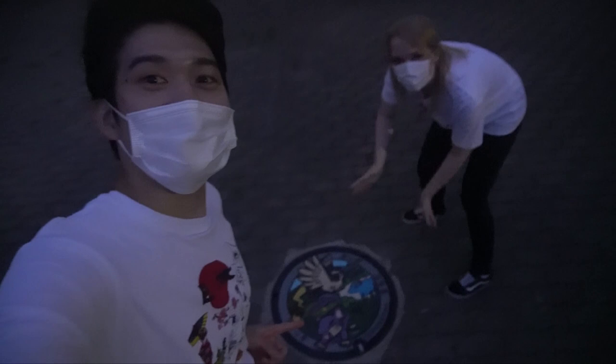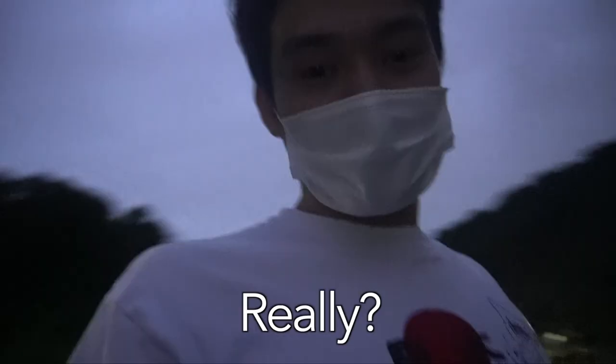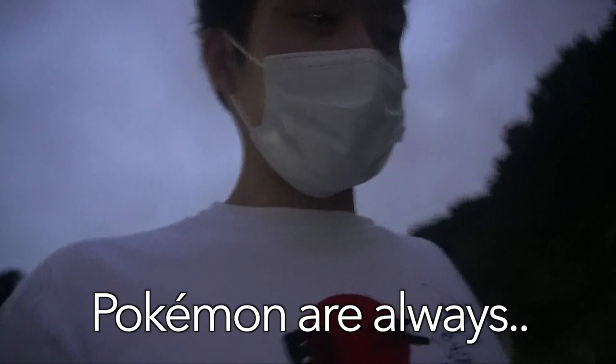Clear. So how many Pokemon do you have now? Two. There's more than two on. So why are you going that way? It's going to be on the ground. So Pokemon are always in the grass. Long grass. I thought here's Pokemon.